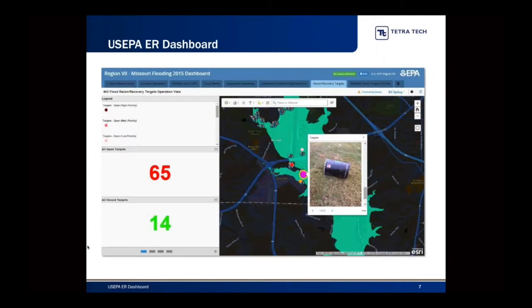As we collect this data using the iForm app, we're pushing this information up to our ER dashboard. That dashboard provides our regional managers, our operation managers, and headquarters with a real-time view of the data that we're collecting. Our ER dashboard is an Esri JavaScript application, fusing together multiple types of web mapping applications that provide real-time counts of what we're collecting out in the field.